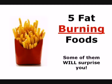Hi guys, and welcome to 5 Fat Burning Foods. So what is a fat burning food? Well, it's actually an elite type of food that contains the right vitamins, minerals and micronutrients to promote fat burning hormones inside your body. Now they're totally delicious and they leave you feeling satisfied, and you can put them together to create some amazing weight loss recipes and diet plans.